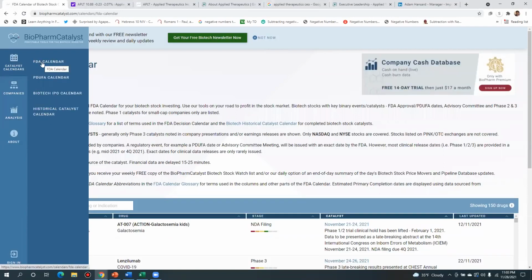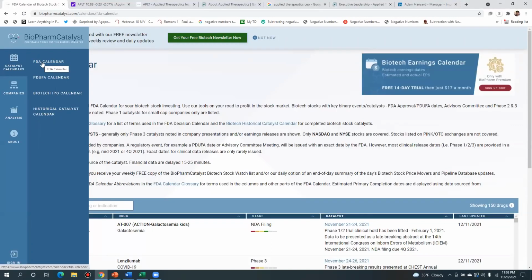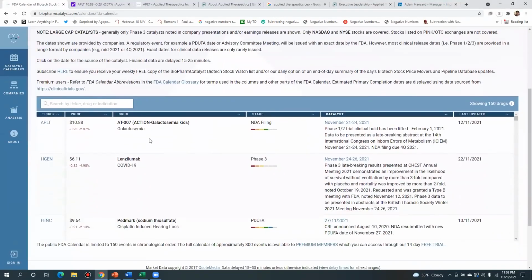I want to show you guys something, okay? This is how I have made tons of money. I'm going to give it to you for free. There's no cost for it. Just use it, be smart about it, and go on from there, right? Go to Biopharma Catalyst. And then the first thing I go to is the FDA calendar, right? I look and see what's on the calendar this month.